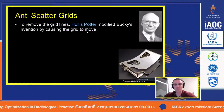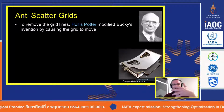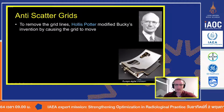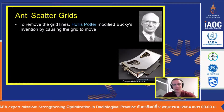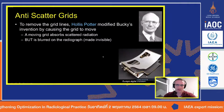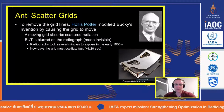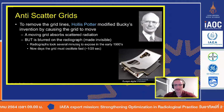So he came up with the idea of moving the grid, oscillating the grid, such that you were going to blur the lines. So you can see his little device he created. You put the patient in, and you would physically move the grid. Now, back in the day, when you would create an X-ray, so we're talking 20s and 30s, it would take several minutes to make an exposure. So today we pull the trigger and it's done in a quarter of a second.